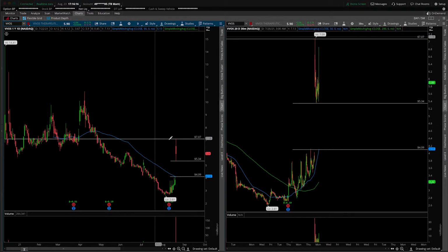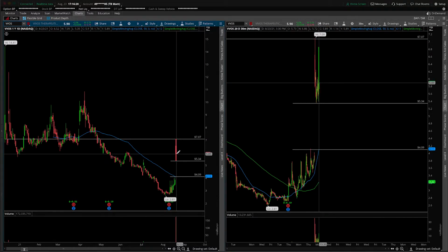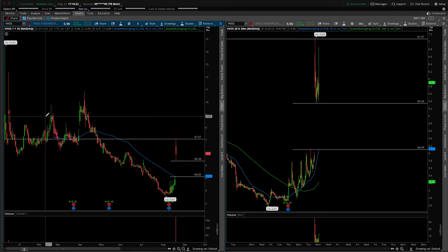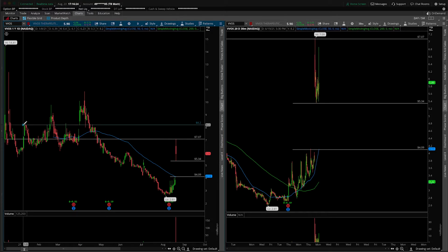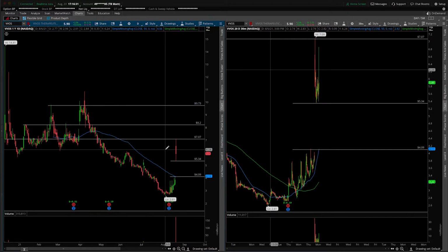The next thing is that if we get upside continuation, because of course we did gap up here, there's good volume coming in. If we get more upside continuation over 7, what are the numbers you want to be watching out for? I'd argue the first one is here, 8.20, and the next one is kind of up here, closer to 9.75, we'll call it. So those are upside targets from the daily.